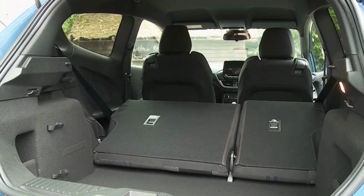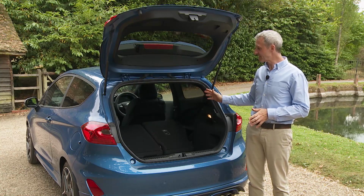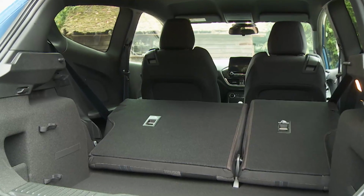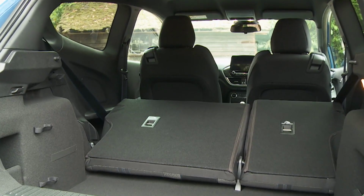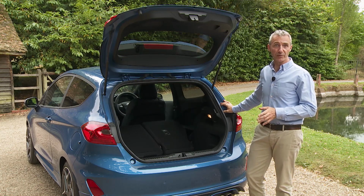Now, because the backrest just flops down onto the seat squab, that doesn't give you a completely flat base for the cargo area, and on top of that, this Ford's floor has quite a step in it when the rear seats are tipped forward. At least you can alleviate the second issue with the adjustable height boot floor we just mentioned.